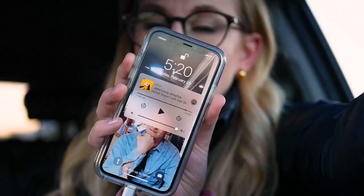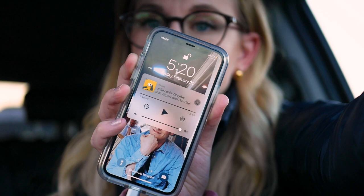But I just stopped off at the mall. There's a couple things that I want to look into. I know it's like 5, what is it? It's 5:20 right now. So it's rush hour anyways.